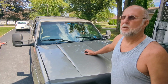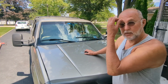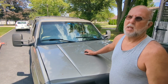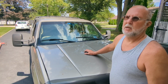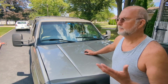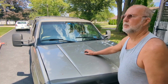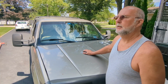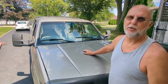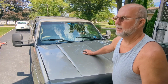So I started researching other things and took it to a couple of shops. One charged me $200 for doing nothing. Another shop charged me nothing for telling me what the problem was. So it's hit or miss nowadays with shops, mechanics. Some of them are like doctors, you know, they don't really do anything, but they still want to be paid. They don't fix anything.